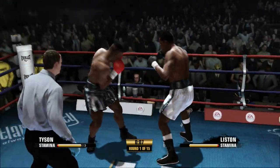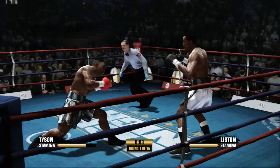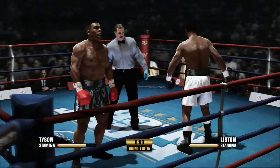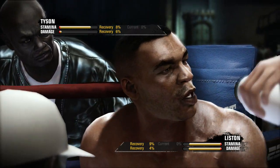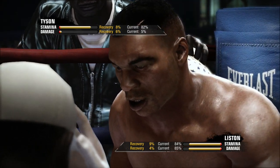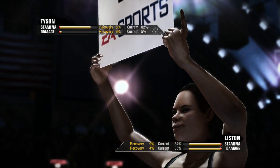Last 10 seconds of this first round. Great movement to get away from those punches. End of round one. Liston's corner has to keep him calm. That's the kind of cut that can send a fighter into fits. Yeah, and a corner man into using crazy glue instead of adrenaline. I mean, that is a scary cut, as you just said.